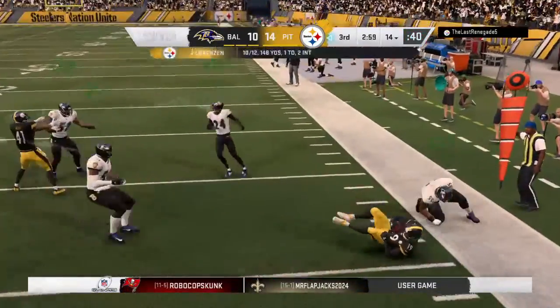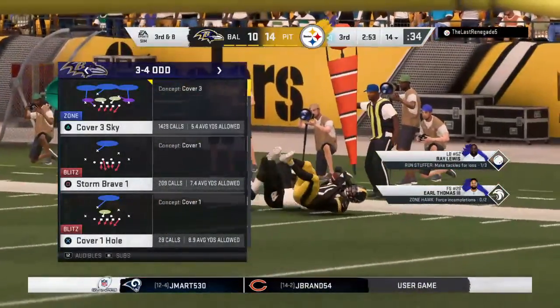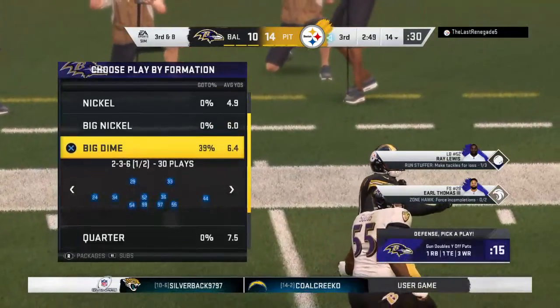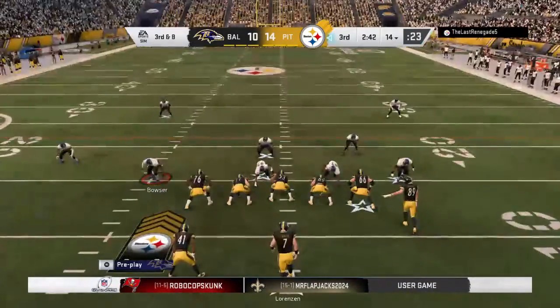Open man right side is Smith-Schuster, complete. Only 3 yards on the catch. It's 3rd down. Smith-Schuster. It's a gain of 3. Brings up 3rd and 8. And it looks like we've got a dime set here defensively. 6 DBs in the game.